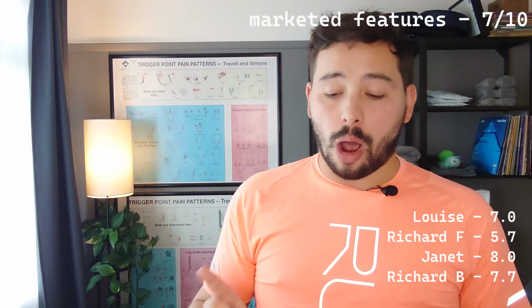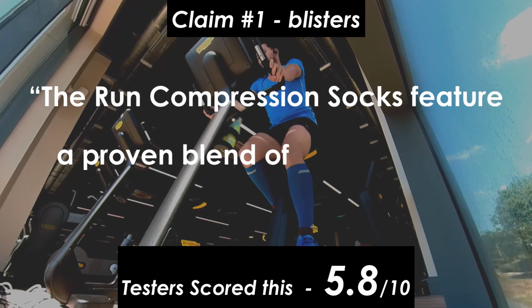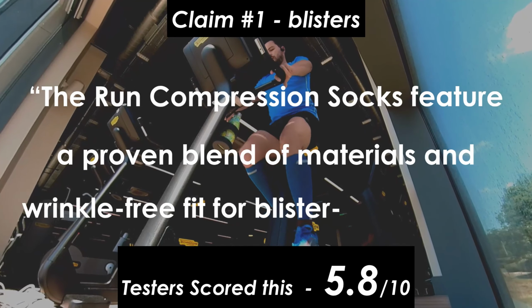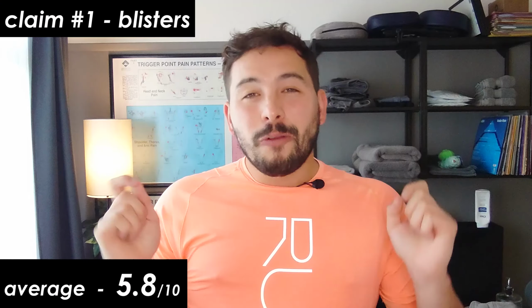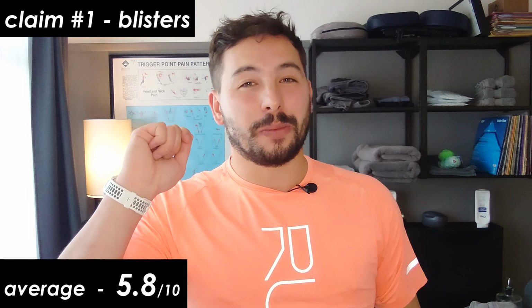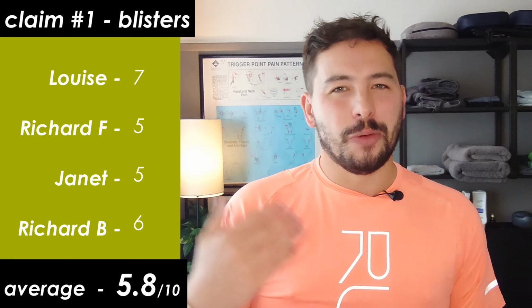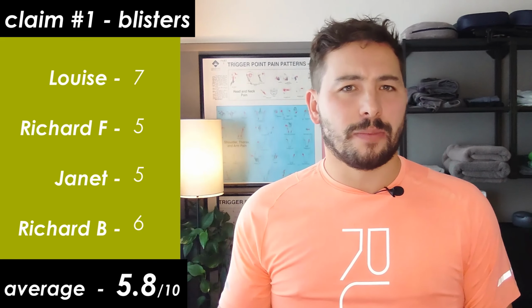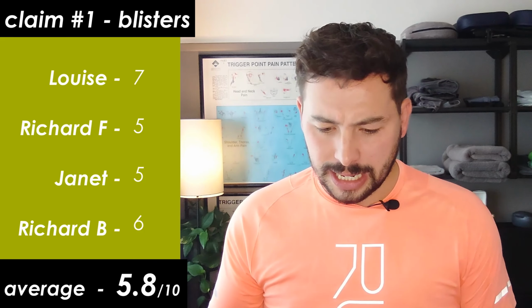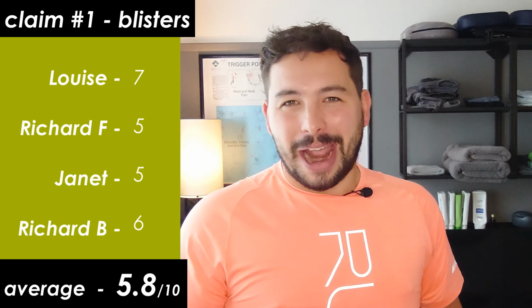So for statement number one, which was the run compression socks feature a proven blend of materials and wrinkle-free fit for blister-free running. Of the three claims, this is the one that my testers, or the 3C reviewers, called bullshit on the most. They only gave this one a 5.8 out of 10 for believability. Louise, I think, was the most positive, giving, I think, a 7. And she still got blisters with them, so I think she was quite overly positive in that regard.